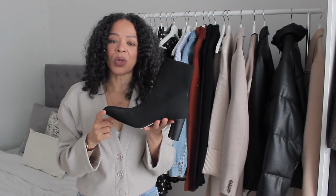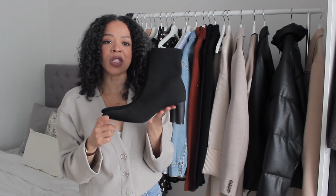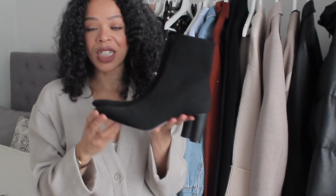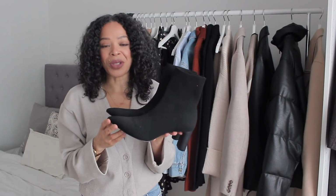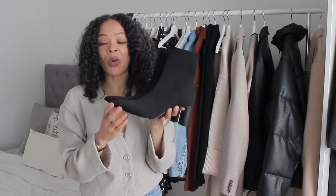And the last boots that I want to show you guys are these sock boots from Zara. Unfortunately, these are not current season, but I wanted to mention them because I do love them and I know I will be wearing them quite a bit.